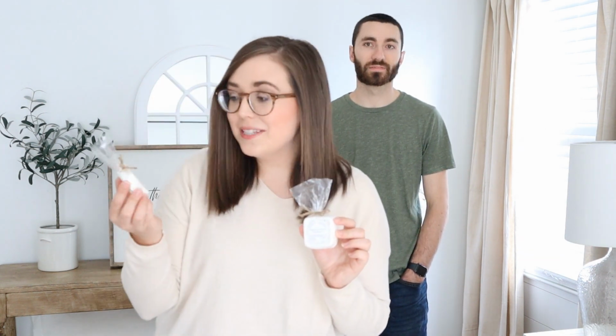Then we have 2 minis. We have the Oatmeal Bath Bomb, and this one is actually marketed as an eczema bath bomb. So this is perfect for extremely dry and sensitive skin. This one is probably my absolute favorite, just because it really doesn't have much of a scent at all, but it makes your bath feel so amazing.